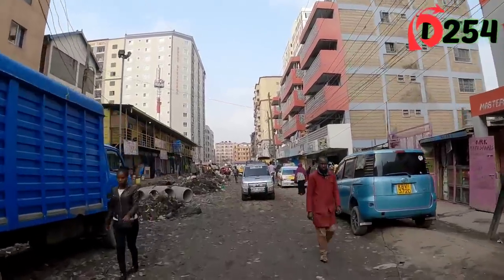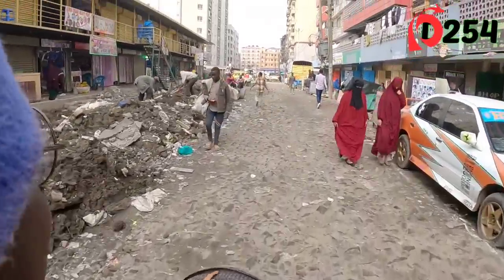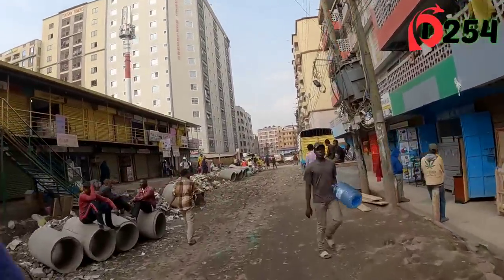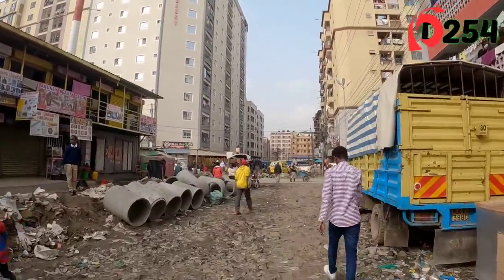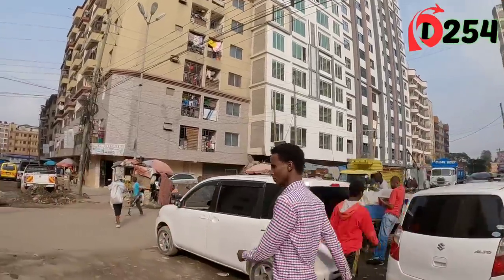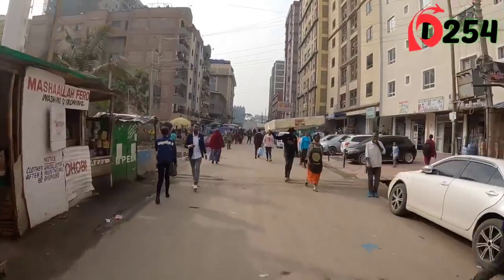Oh, my sound is a bit shaky. These roads are in bad shape, you see? But I think when all these constructions are done, they will construct the roads. Back to the main streets.